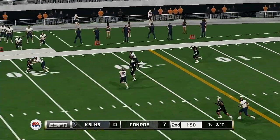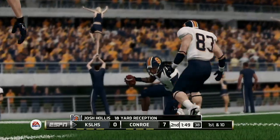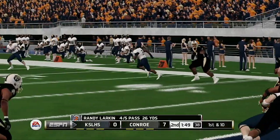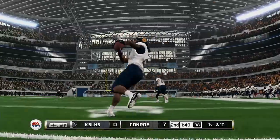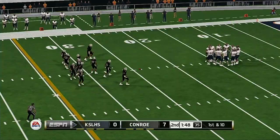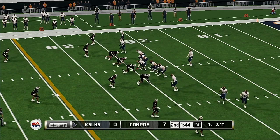Caught, open field, brought down at the 24-yard line. So a nice little pitch and catch there, and that'll give the offense a first down. That was a very good-looking pass play to get more than enough yards to move the chains. It's first and 10. Ball on their own 24.